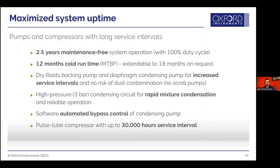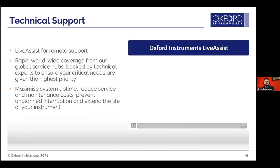In terms of service, the Proteox is a 2.5 years maintenance-free system. It was redesigned that way, so you have long uptime. You don't need to do a lot of maintenance on the system. And if you have long experiments, sometimes you will have a device that is interesting and you want to do long experiments, you can go up to 12 months running the fridge at base temperature. We also have a bypass for the condensing pump, so you can increase the service intervals. And for the pulse tube, you can go up to 30,000 hours without servicing the system.